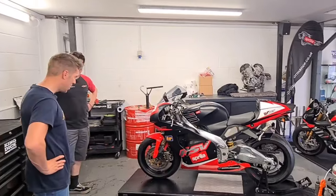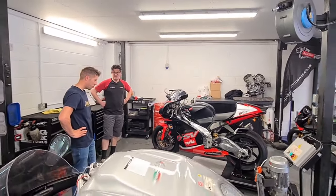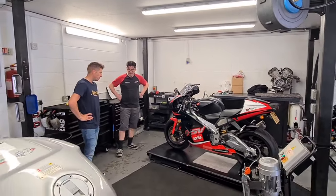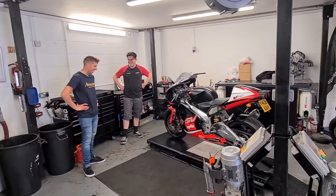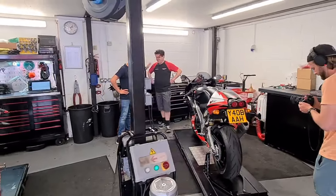The bike's clean. Take the fairing panels off, it's as clean on the underside as it is on the outside. There isn't a rusty nut and bolt on that bike anymore. We have gone through it from start to finish. Thank you, mate. Okay, start to finish.